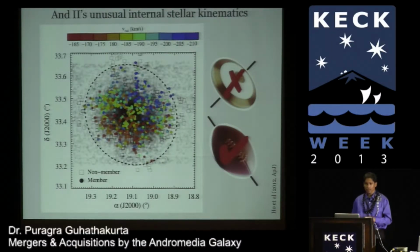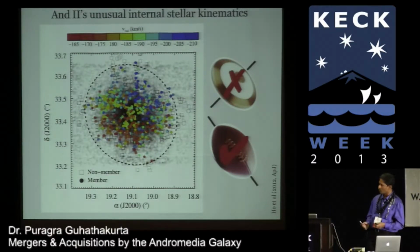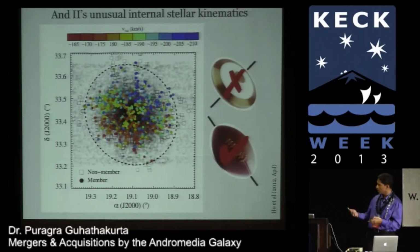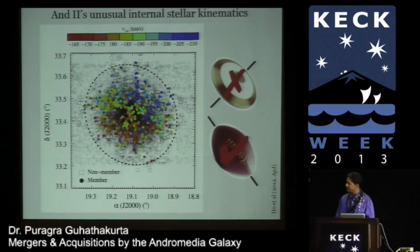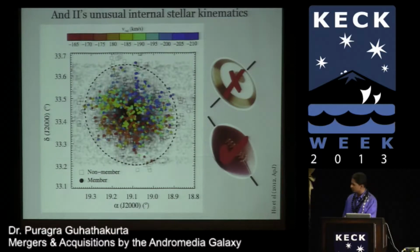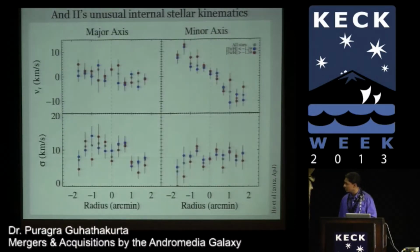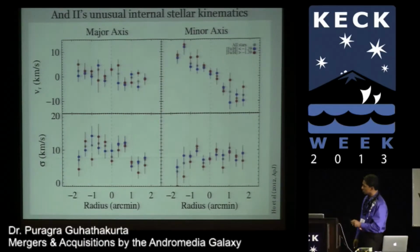We think this represents a temporary stage. We think this galaxy is being transformed from possibly a gas-rich, bigger galaxy into a so-called dwarf spheroidal. But it's very interesting to catch these things in the act. So this is unusual kinematics in Andromeda 2, Andromeda 2 being the name of the satellite. There's another satellite of Andromeda I'll talk about, but this is just still talking about AND2.